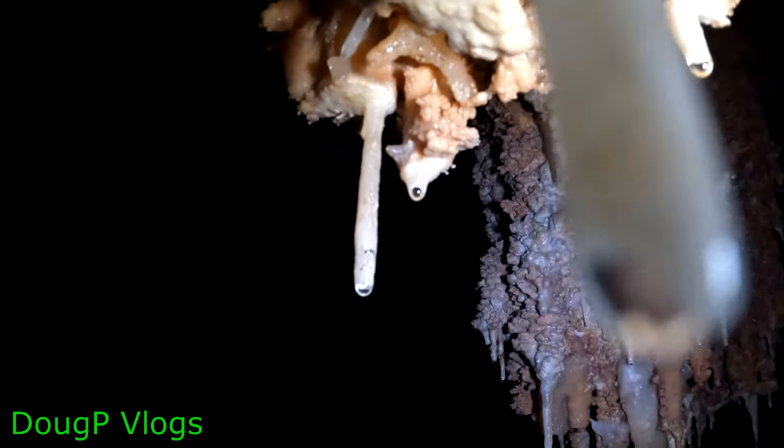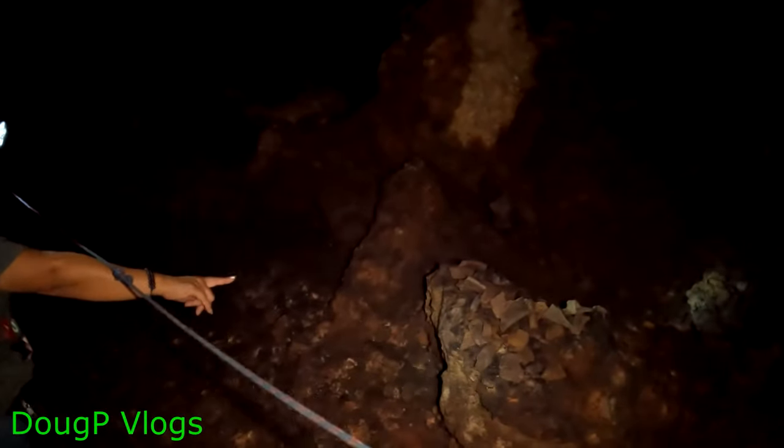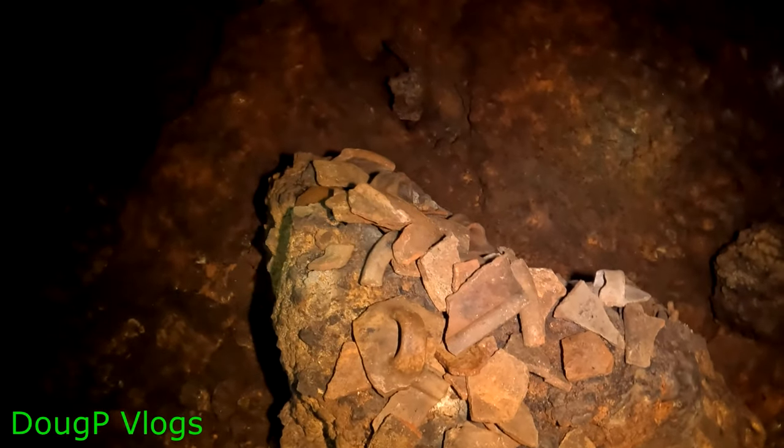See here, you can see the stalactites being formed. See the water droplet on end? The stalagmites on the bottom, working their way up. Look at that. I don't know how much you could see there. Look, this is all Mayan stuff. There's a bunch of Mayan pottery.